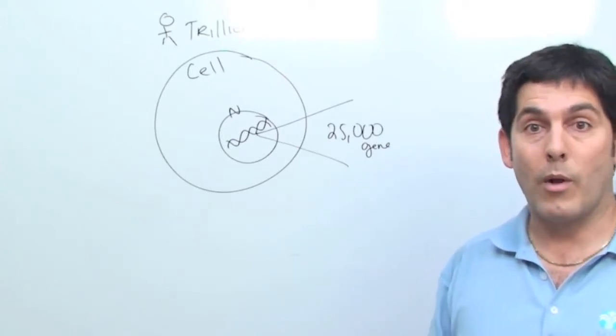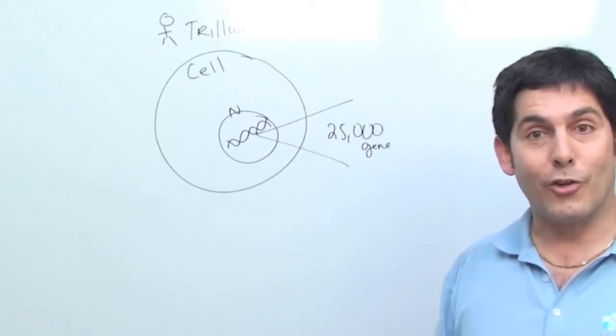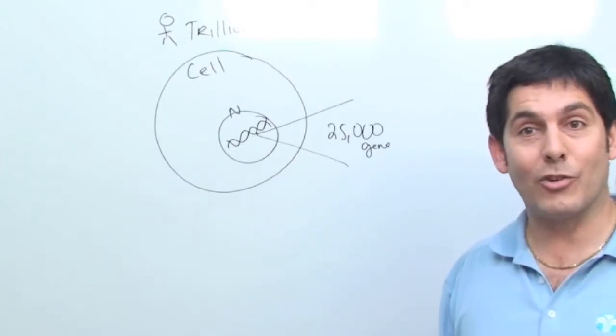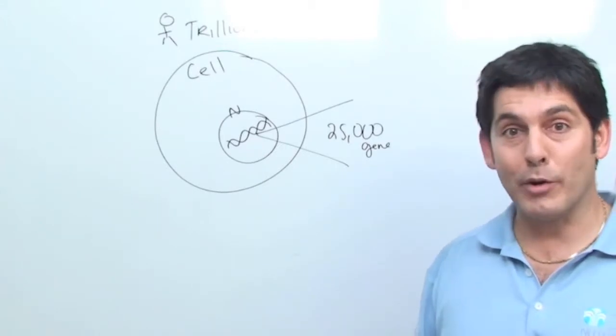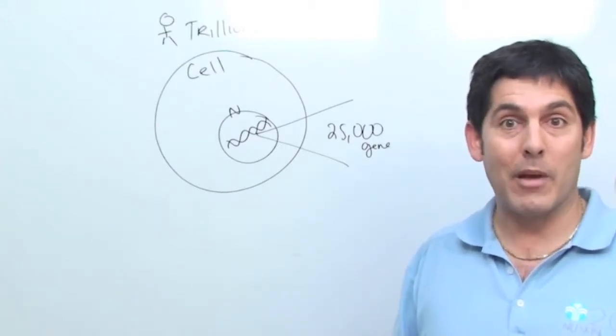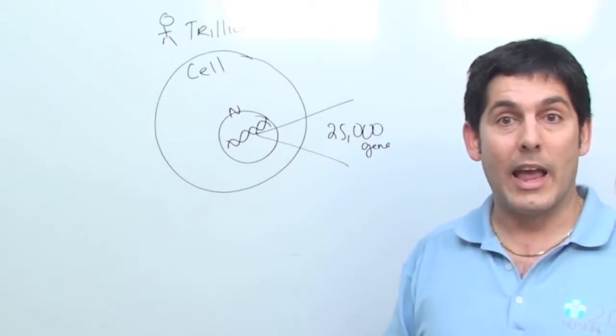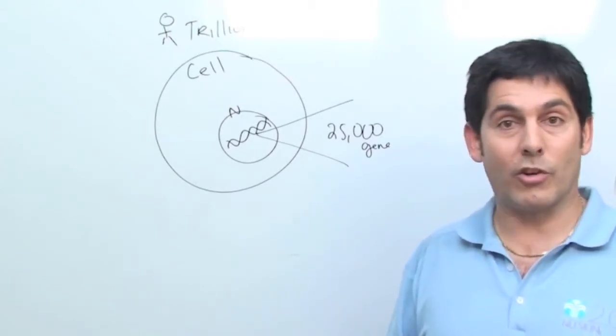Well, some scientists in Sweden started to ask some very interesting questions. And that question was, what about identical twins? Identical twins at birth are born exactly the same. I mean, they're clones of each other. They came from the same cell, divided. But over time, they start to change.